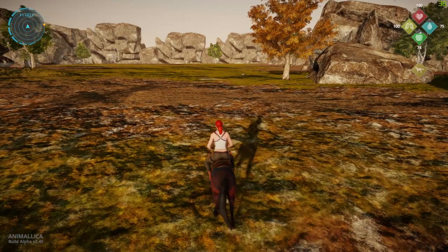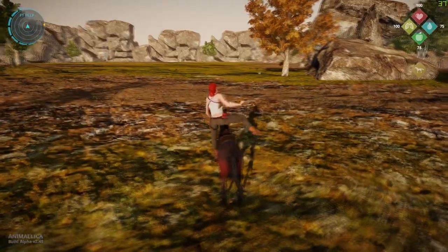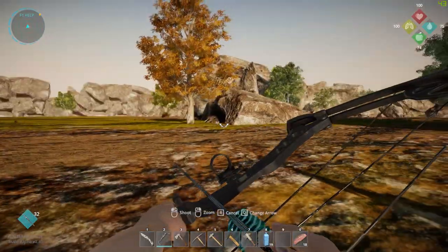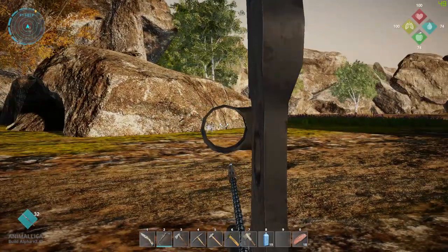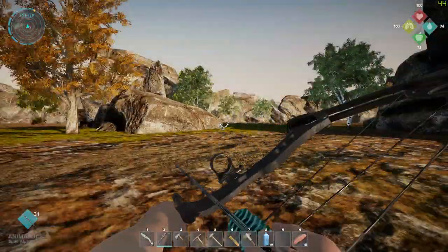I think we got some kind of a rabbit over there. So let's go ahead and get off of here and see what we got here, guys. We need a male. But it's got to be a European rabbit. It can't be a cottontail or a hare. I got it.